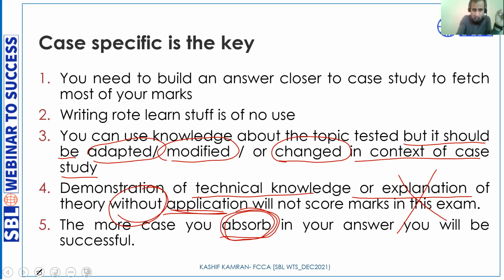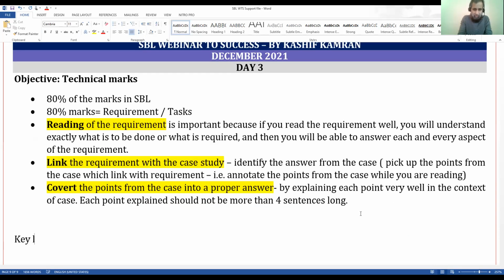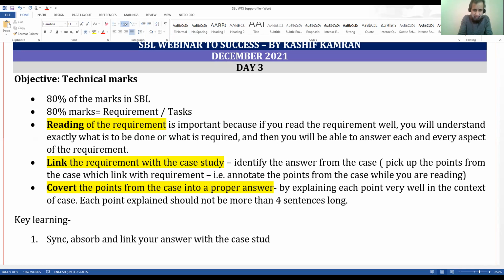So let's take that on my Word file and then come back to the next point. Some of the key learnings which you should take today at the end of the session. The first key learning, number 1, is sync, absorb, and link your answer with the case study. The more, the better. Is everyone clear with the first one? Is that the summary of the first thing we discussed today? Sync, absorb, and link your answer with the case study. The more, the better. Is number 1 clear to all of you?